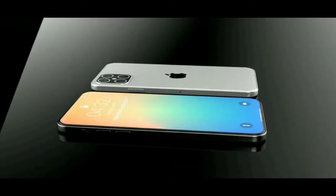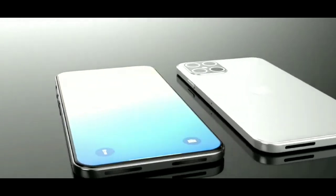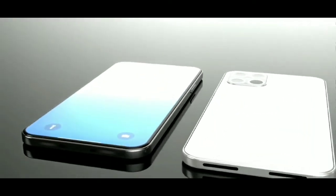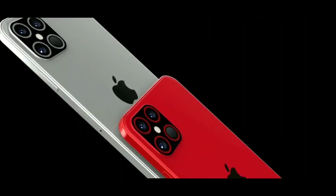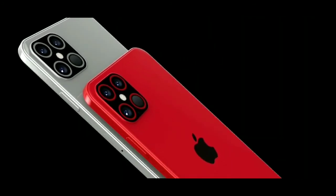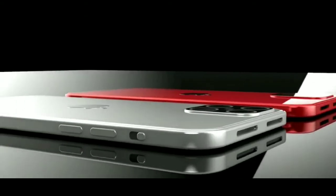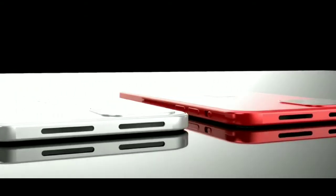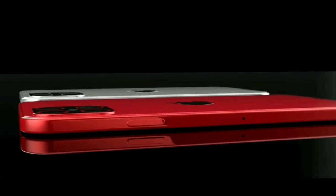ProMotion display with 120 Hz refresh might come to the iPhone 13. The iPad Pro has a 120 Hz refresh rate but does not use LTPO, so it is hard to consider the validity of the rumor. John Prosser said that the iPhone 12 could have received the technology, but Apple decided to cut it at the last second due to battery life concerns.